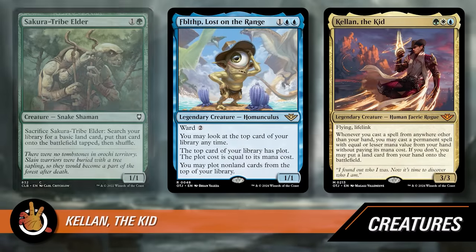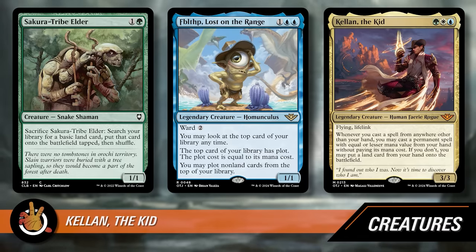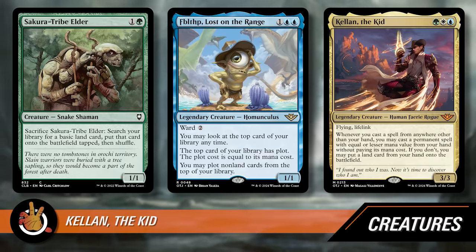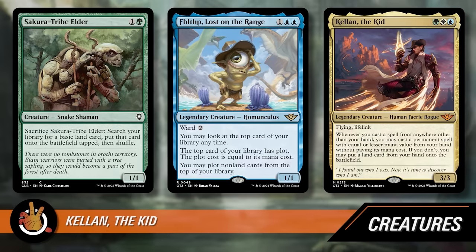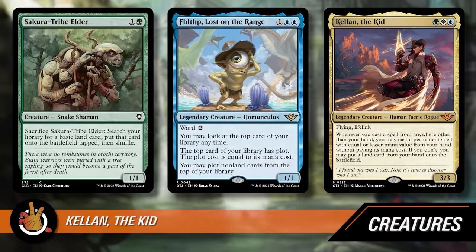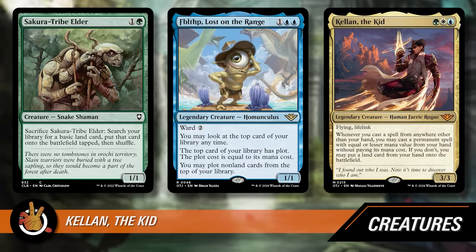So if you have a Sakura Tribe Elder on top of your library, you can pay 1 and a green, which is Sakura Tribe Elder's mana value. You can exile it. And then on the next turn, you can cast it for free from exile. Ah, so it's like you're plotting for it to come out. Exactly. So Fibblethip just lets you cast spells off the top of your library, basically. Constant. You just don't get them until next turn.